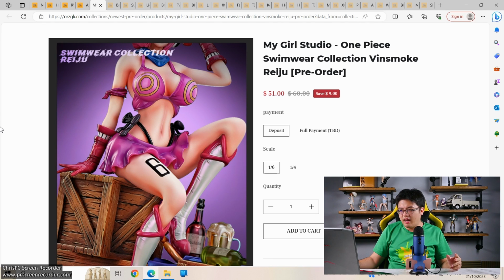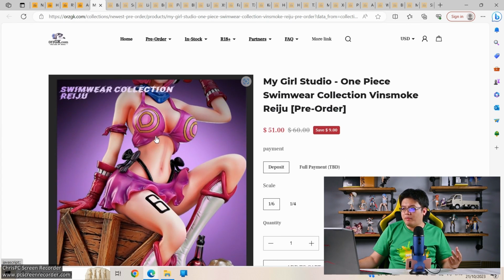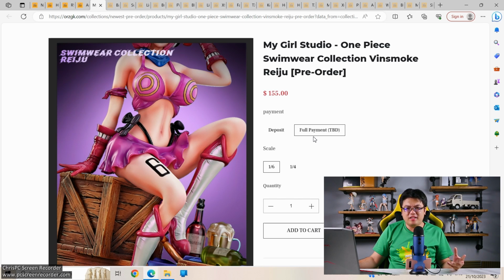Up next, we have an early bird pre-order as well. They are showing us only a teaser pic. Not the face, right? Yeah, this is the only picture we're getting. My Girl Studio One Piece Swimwear Collection Windsmoke Reiju. Full price, this is not yet confirmed, but they are asking for $155, which is not surprising. One Piece characters tend to be very affordable among third-party resins for some reason, right? Maybe they are really experienced in making the figures, so they can manufacture them more effectively and efficiently. Who knows? So that is for 1/6 scale.